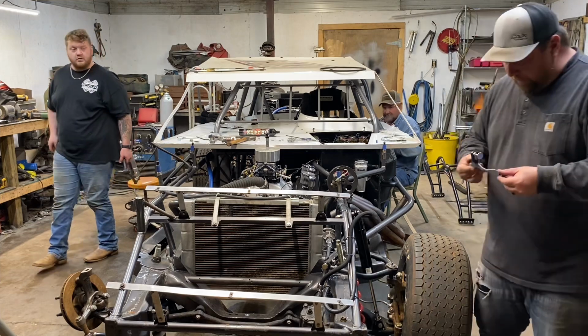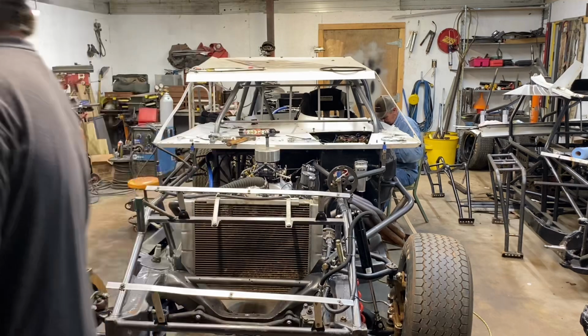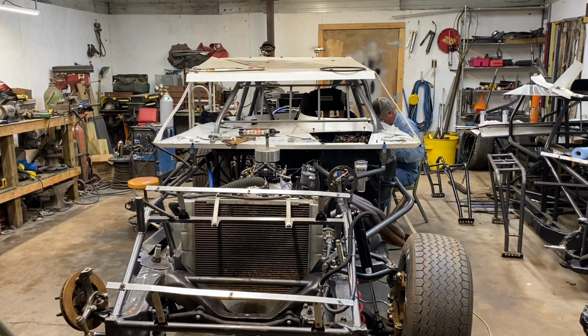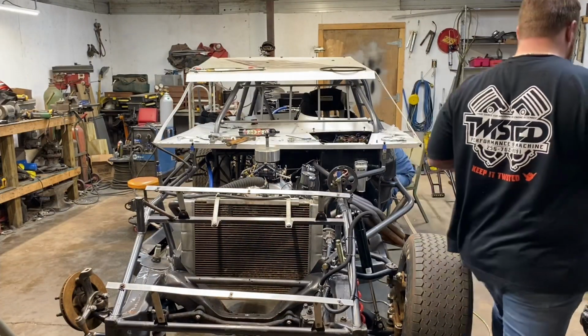This throttle stop don't fit a Stealth carburetor too good. I know that. At least we know now. That's good. Okay, yeah. Look over there in that paint thing up top. There may be some blue painter's tape in there.